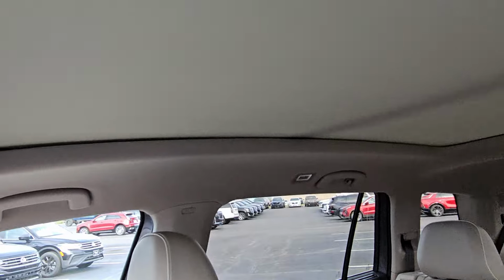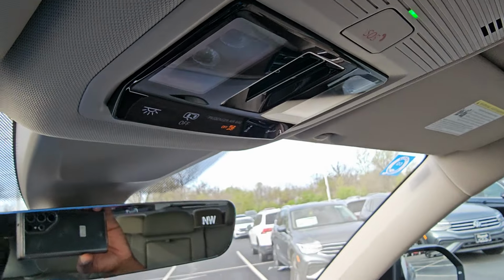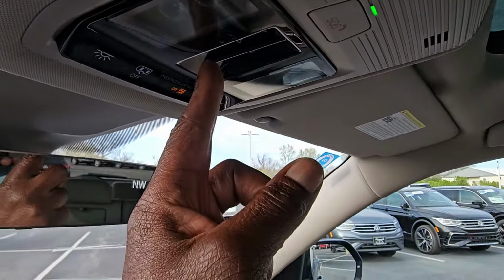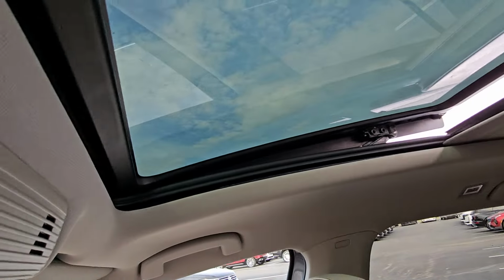There's your adjustable, your power sunshade right there. You have 2 little runners up here to open the sunshade and the sunroof. The one on the right, touch the front deliberately and swipe back. That opens the sunshade. The one on the left is the sunroof. Touch at the front deliberately, swipe back, and that opens the sunroof.